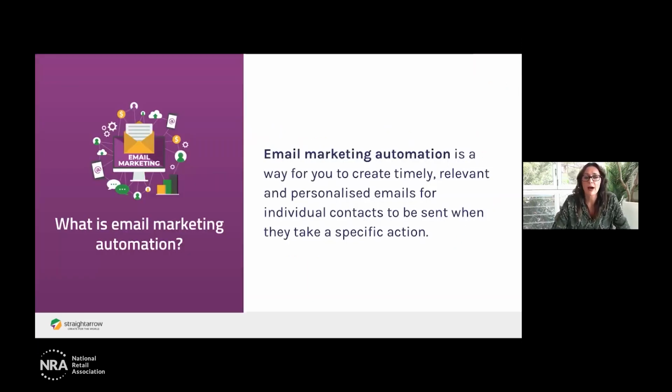So what is email marketing automation? There was a recent report that found that only 3% of small businesses with less than $5 million in revenue have actually invested in email marketing automation. So this actually presents a really big opportunity for small businesses to grow their revenue without actually having a significant financial outlay. So what is email marketing automation? Just as the name implies, it's automated email marketing, which is sending out emails to your customers and prospects automatically based on a schedule or a trigger that you've actually defined.